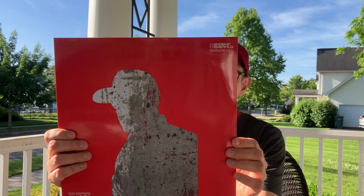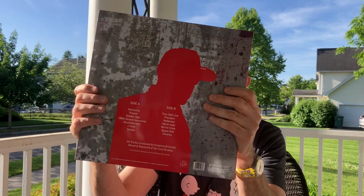Another Target clearance item. This was a blind buy, a purchase off Amazon for $5. This is Endemic Emerald, Renegade Soul. So happy I purchased this album.